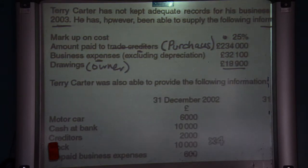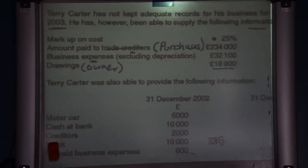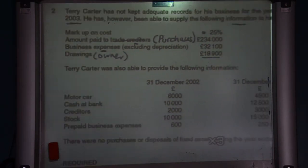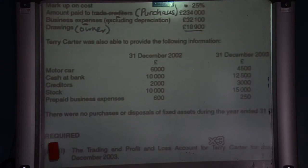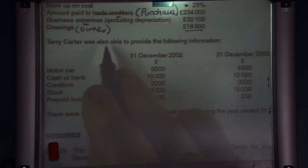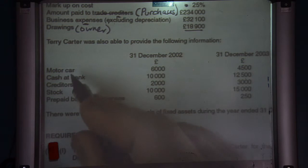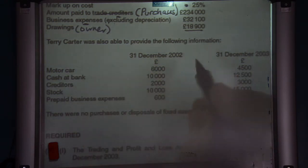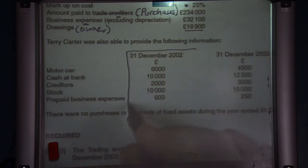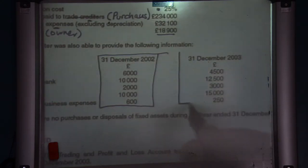Okay, cool. So right now I'm like, wow, these guys have given me this information. I have no idea how to put this together yet. Don't even know what they're doing. And at this moment, if you want to cry in your bedroom, you're more than able. So let's have a look now. What's coming? Terry Carter has also been able to provide the following information. 31st of December 2002. We've got a list of items down here. So he's given me these items, and I'm going to circle those. I don't know why. It's because I'm a bit of a special kid, and I'm just going to circle them.